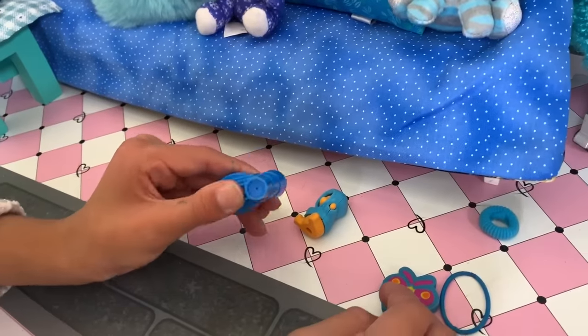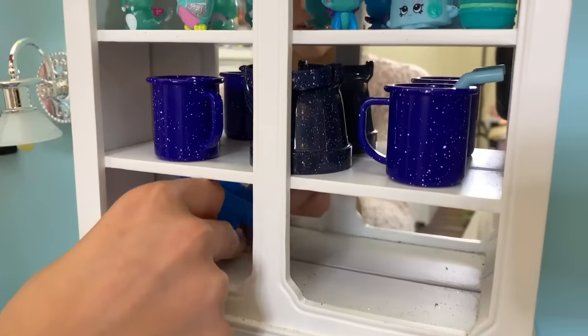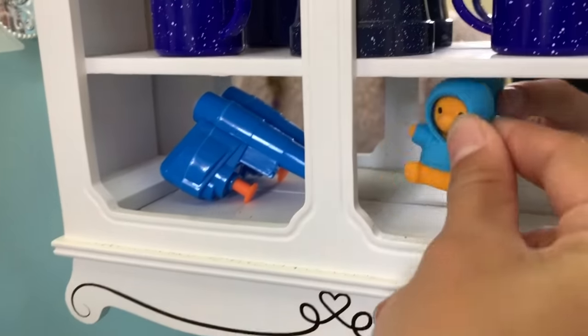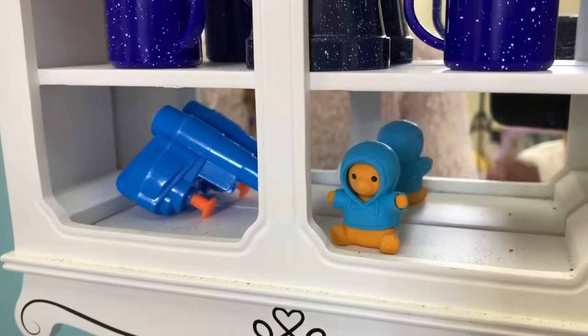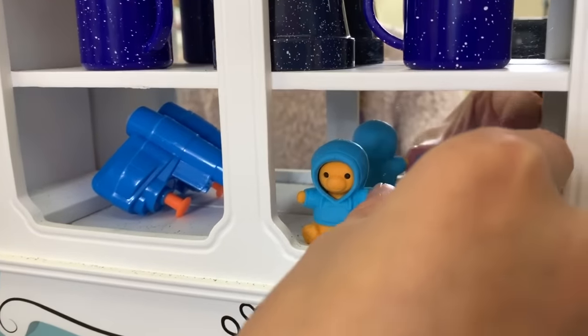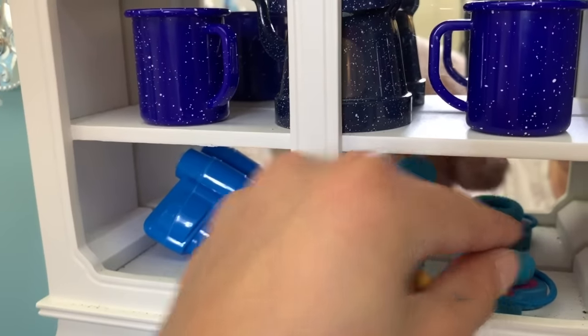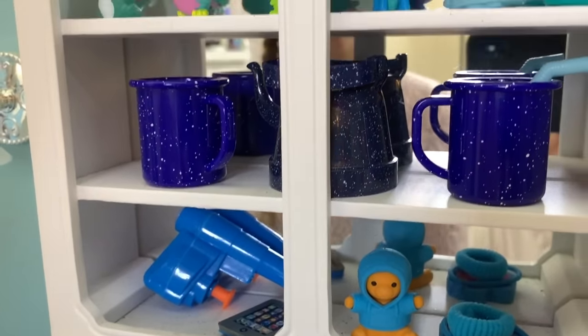Now on the bottom shelf, there's gonna be this little blue water gun. And then this little blue bear thing. And then this eraser. And then these two just hair bands. This little phone thing.